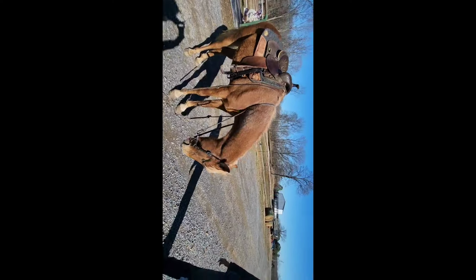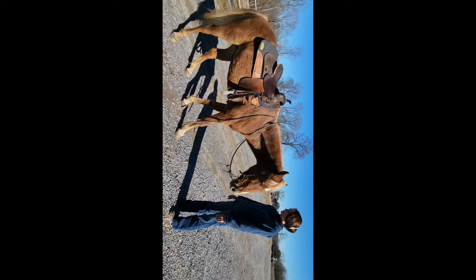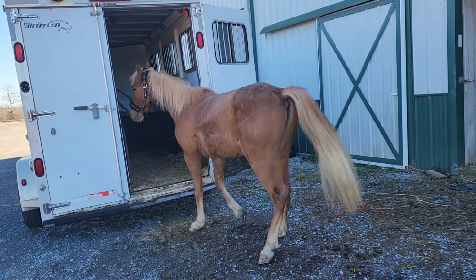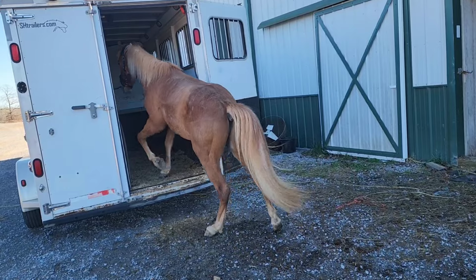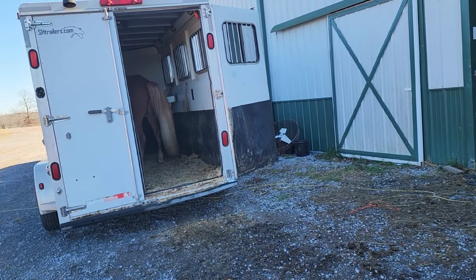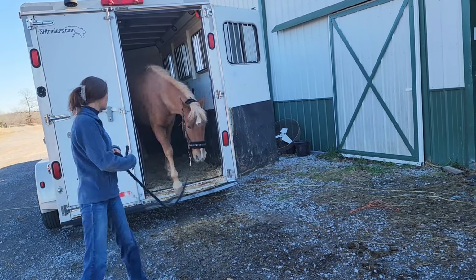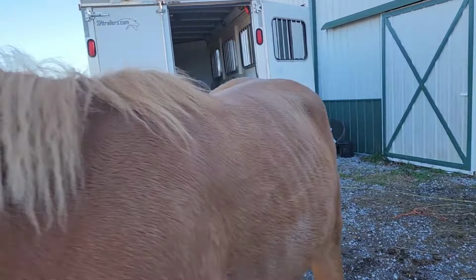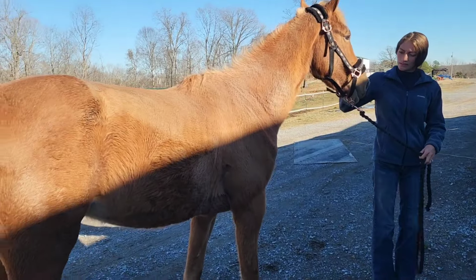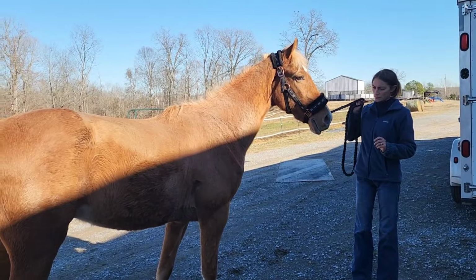All right, we're gonna load him in and out of the trailer. Dixie Tornado loading and unloading out of the trailer. Yeah, that is all 15-1 of Mr. Dixie Tornado. Such a good boy.